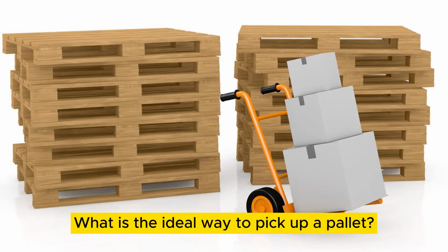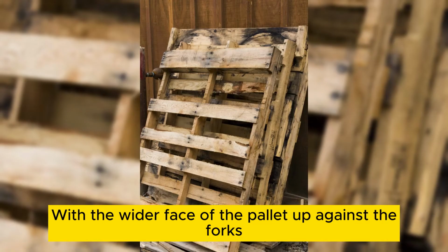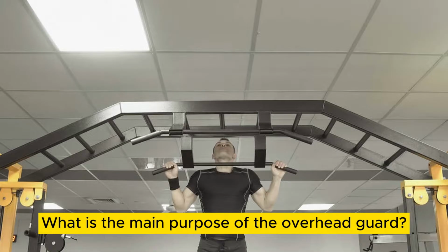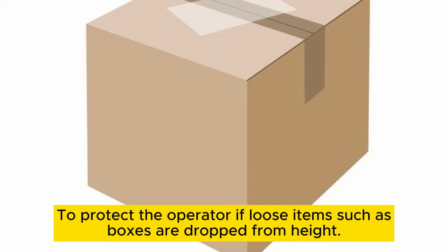What is the ideal way to pick up a pallet? With the wider face of the pallet up against the forks. What direction should the load face on a laden heavily loaded truck being driven on a ramp or incline? Uphill. What is the main purpose of the overhead guard? To protect the operator if loose items such as boxes are dropped from height.